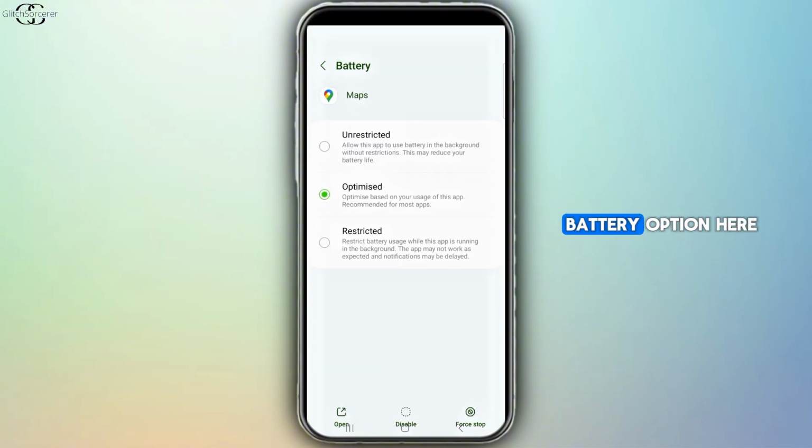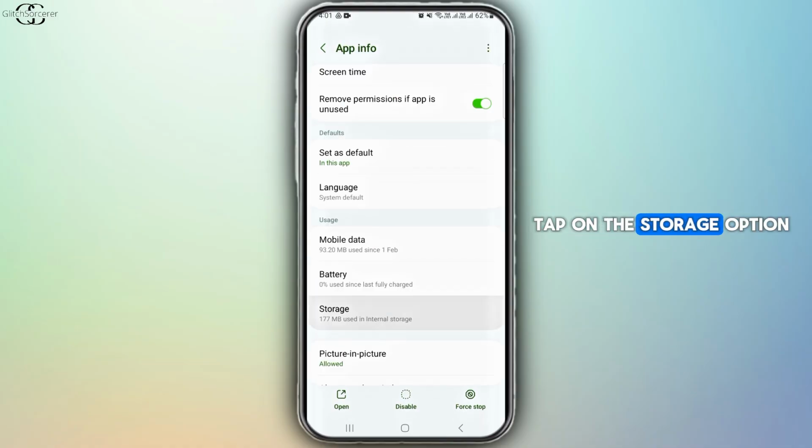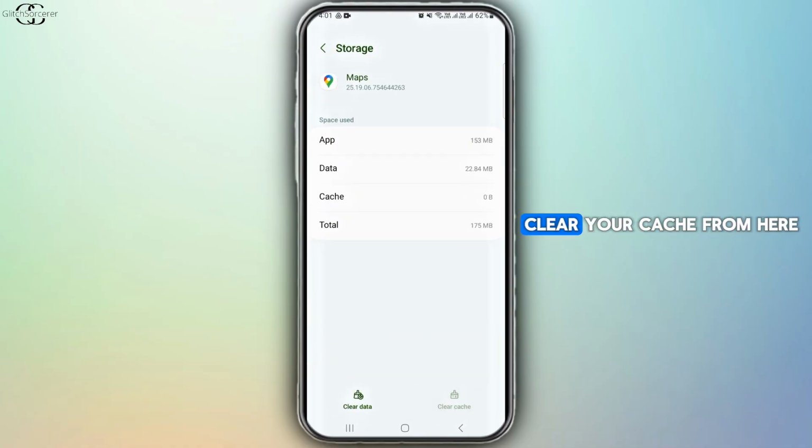Now tap on the battery option. Here you want to select the optimized or unrestricted option. Then head back. Now tap on the storage option. You simply want to clear your cache from here, so tap on the clear cache option. Now, once all of this is done, it should fix your issue.